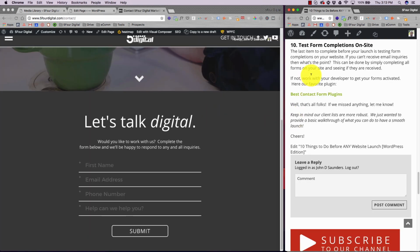Guys, the last thing you want to do is test form completions on your website. If you can't receive email inquiries, then what's the point? This can be done by simply completing all forms on your site and seeing if they are received. So just go to your website, fill out each form, and then just hit submit. If they don't work, work with your developer to get your forms activated.